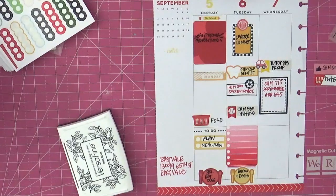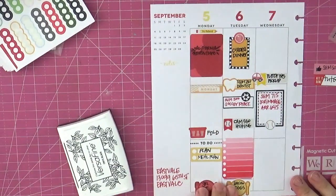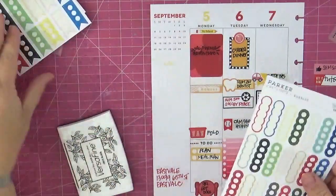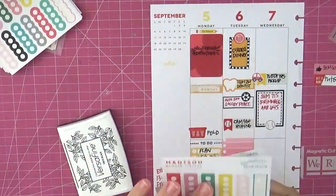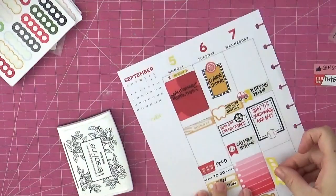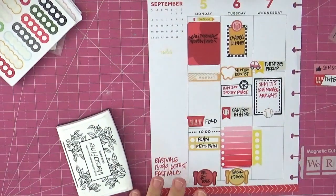So this one was wonderful because I could make sure that I got all of the things that I needed to say inside that box, and it looks really cute too, and I'm able to do my favorite little thing, which is to add the little baseball right there in the center. Now again, I'm adding a different type of checklist.